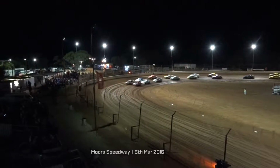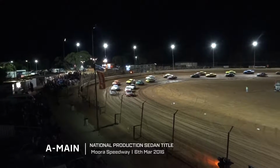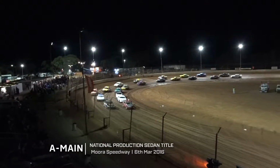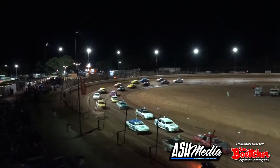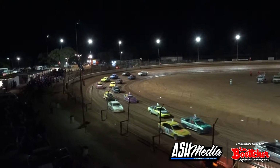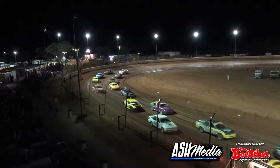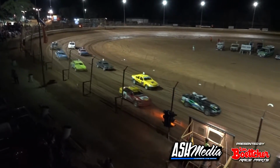So ladies and gentlemen, they're going to do 3 laps before this one gets underway. Last opportunity to wish them well because we're going green soon. 2 former national champions on the front row, Tim Atkin and Rod Moora. A 2 times Australian street stock champion on row 2.